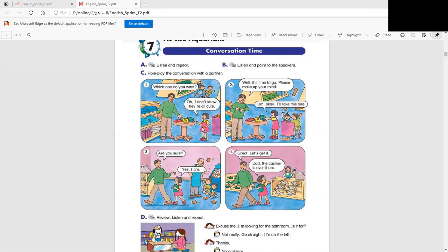In picture number 2 here we have, well, it's time to go. It's time to go. It's an expression here. We use it to know that it's time to do something or do a specific action. Like it's time to go to school. It's time to study English. It's time to play football. It's time to go to bed. It's time to watch TV. So it's time to has to be followed by a verb in the infinitive form.